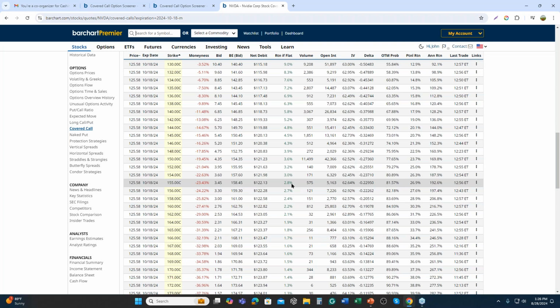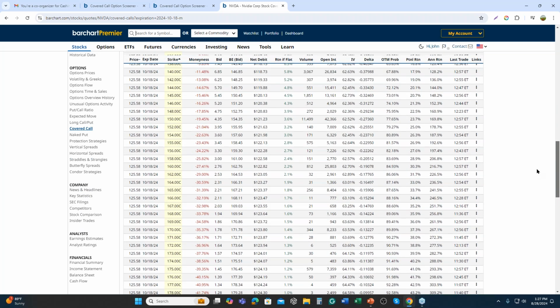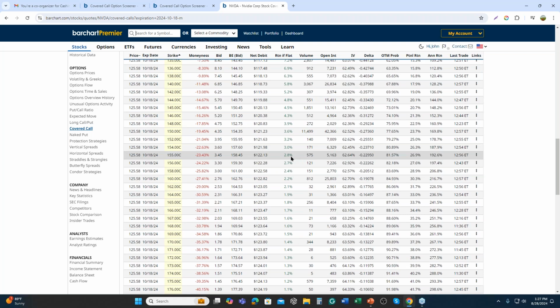And my premium is 2.8%. Remember, we only have 51 days until expiration. So if I'm using that 30-day 1% rule, then this would be a very good candidate and strike combination to get a nice premium. And that price appreciation of 23% plus the 2.8% would give me about 27% potential return. And notice that the probability of that event occurring, even though it's 51 days in the future, is only about 1 in 5 that we would get exercised.